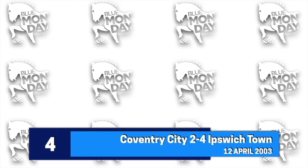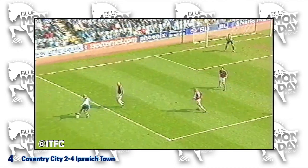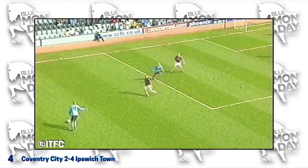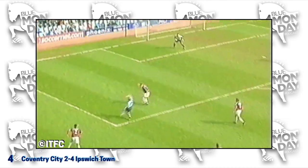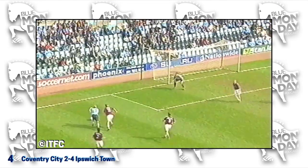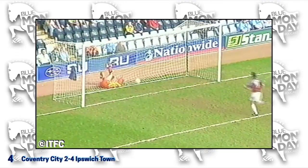Number 4, Coventry 2, Ipswich 4, April 2003. But that looked like a tall order when Coventry took control at Highfield Road. David Pike struck the woodwork, but Matt Jansen followed up to force the ball over the line to take a 2-0 lead at half-time. Craig Peat did the damage on the left, and Dean Gordon was on hand to drill the ball past Andy Marshall.